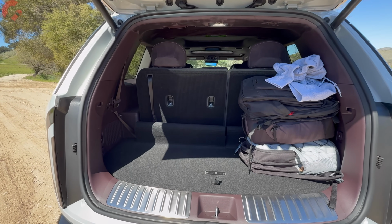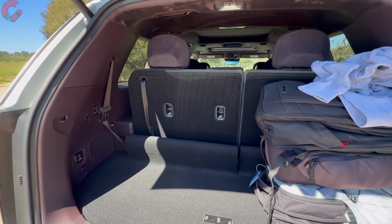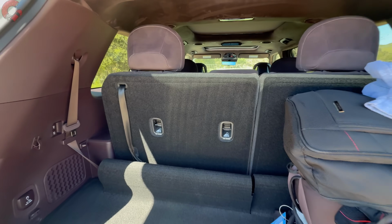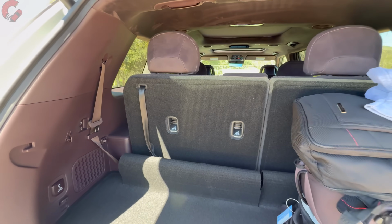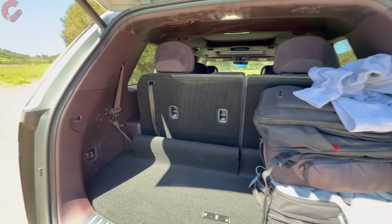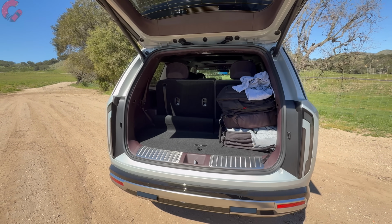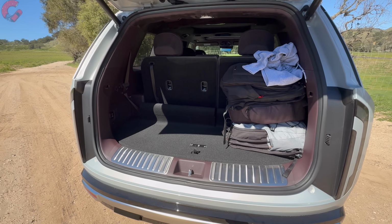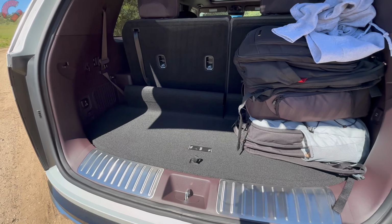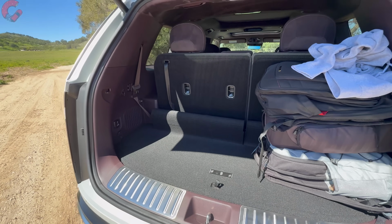We have 21.3 cubic feet of space behind the third row, 47.7 cubic feet behind the second row, and if we fold all the rows down, we'll have a maximum of 88.3 cubic feet. That is 1 cubic foot less than the traditional gas-powered model as a maximum capacity. And mostly that is going to be due to the fact that the battery packaging takes up a lot of your underfloor storage. You just have a very tiny crack right underneath of there.